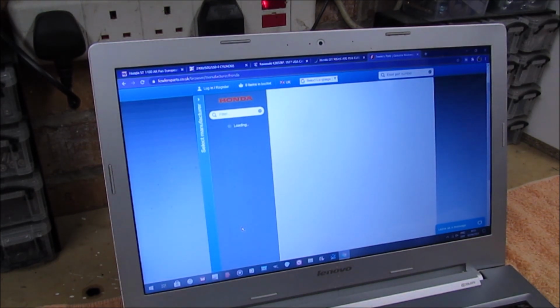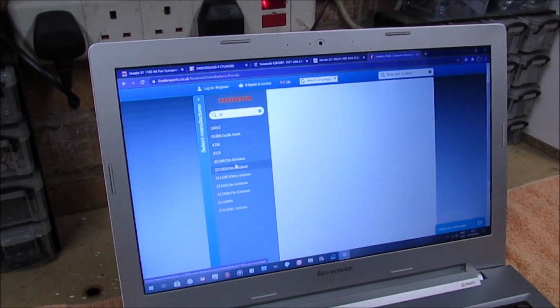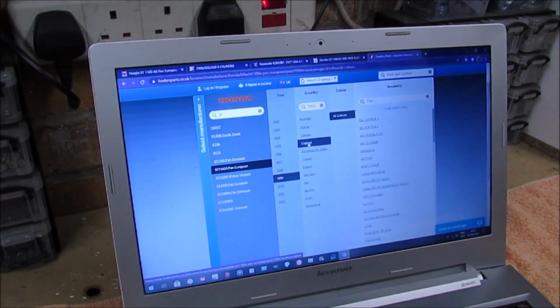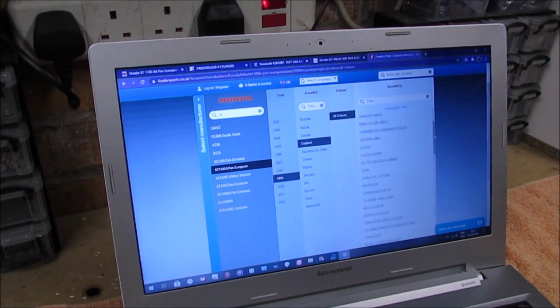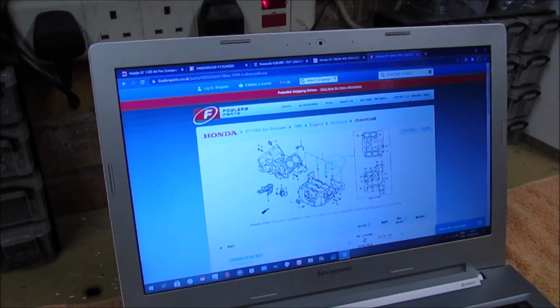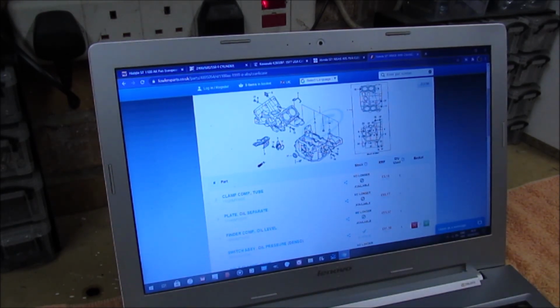So again, you select your actual make, and then it will give you a drop down list of all the bikes. So again, let's just choose ST. You've got ST1300s in here as well. Again, this is all OE parts, so choose your year, which country it's actually from. So in my case, England. And then you have a breakdown of all the areas. Let's choose crankcase again, so it'll give you an actual picture of the particular section you've gone into, a list, part numbers, whether it's available, and the actual prices are all there.